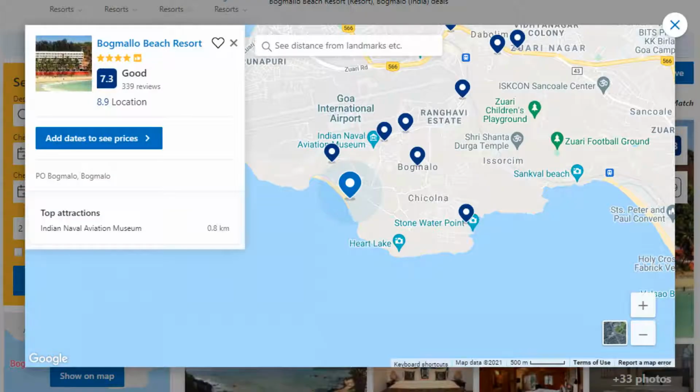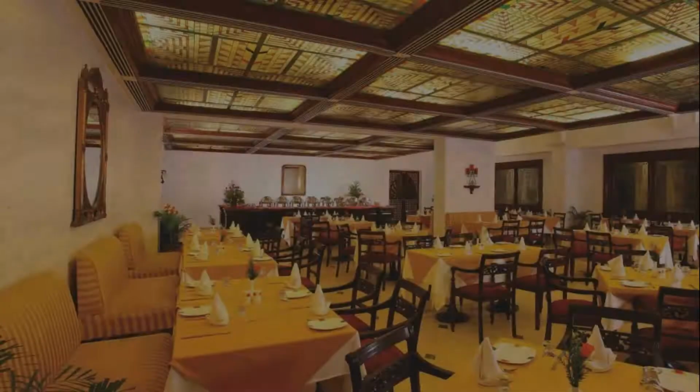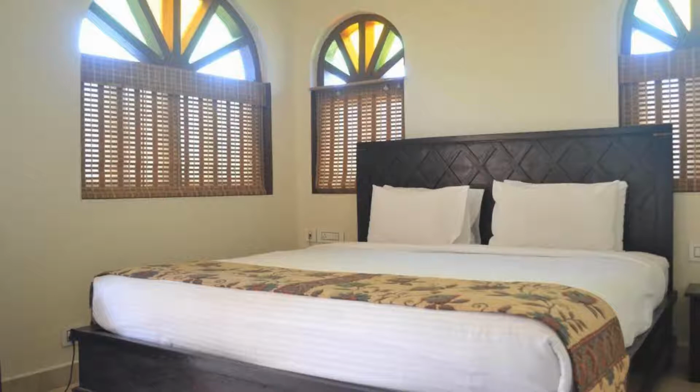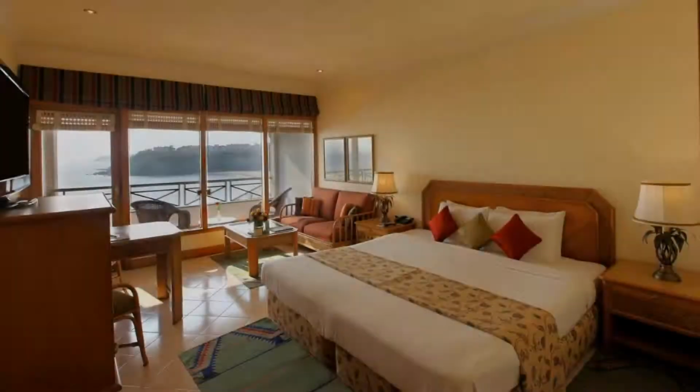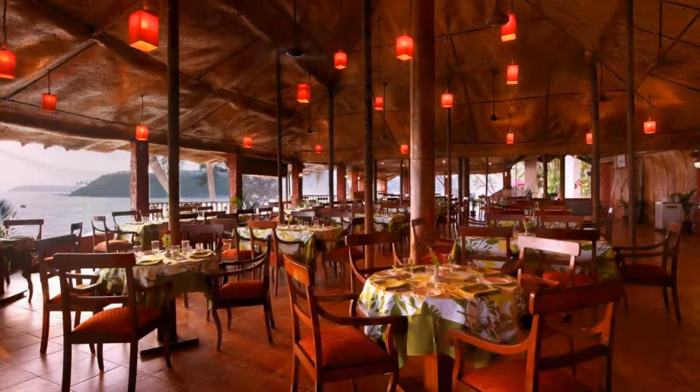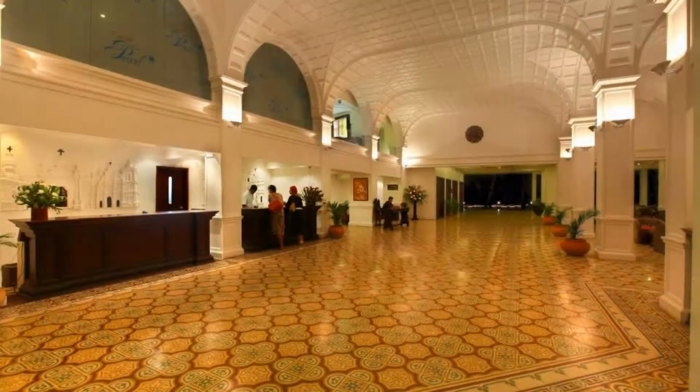Number 5. This is a 4-star resort. The location of the resort is excellent and guests love walking around the neighborhood. Check-in time is 2 p.m. and check-out time is 2 p.m. Guests are required to show a photo ID and credit card at check-in. Pets are not allowed in this resort.